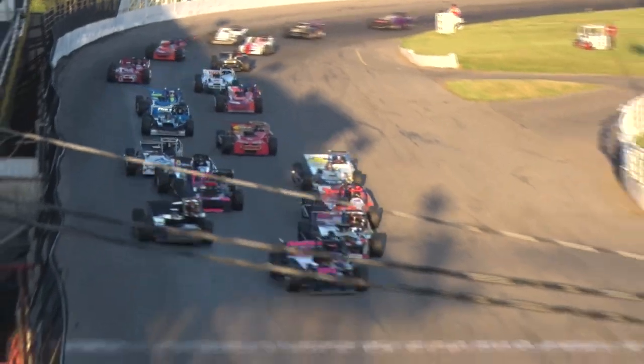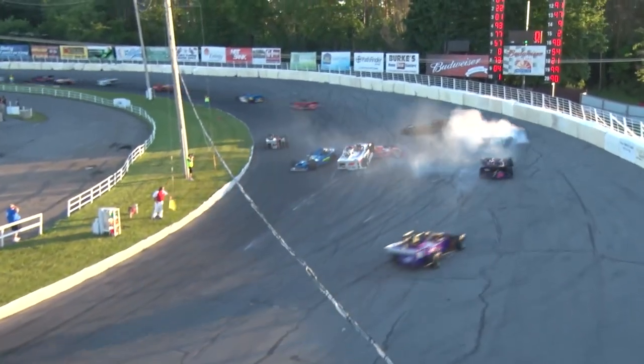But on a side note too, being a veteran, I shouldn't have got into Lizardo like that over a one. I just seen everybody check up, and I got on the brakes. I had a bunch of rear brake in it, and I just couldn't get slowed down. I got into him, so that was on me. But he got back up there. I seen he got a good finish, so I was happy to see that.